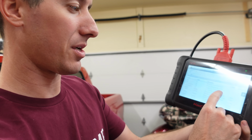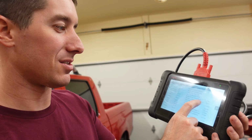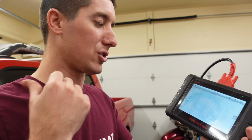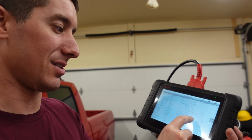Throttle position sensor codes, automatic transmission, first gear function code, knock sensor bank 1 twice. That one may be fixed. That might have been caused by something pre-tune-up, because clearly they did a bunch of work to this to try to solve that. Another code for throttle position sensor, that's had 5 reoccurrences.